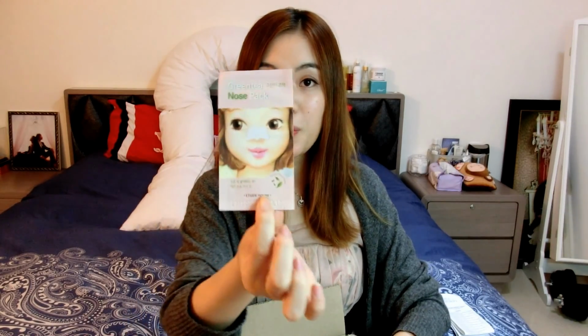And then there is also the Etude House Green Tea Nose Pack, which I am planning to add as a small mask. And then of course I have other masks too, which are here. I have some eye patches here, and also some very colorful masks as well. And so I wanted to show you, I have masks like this.